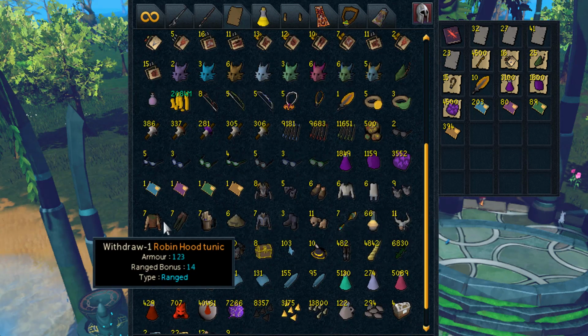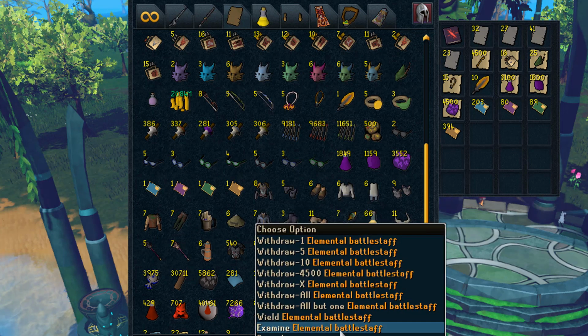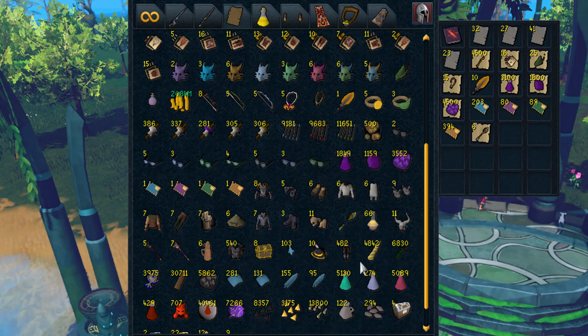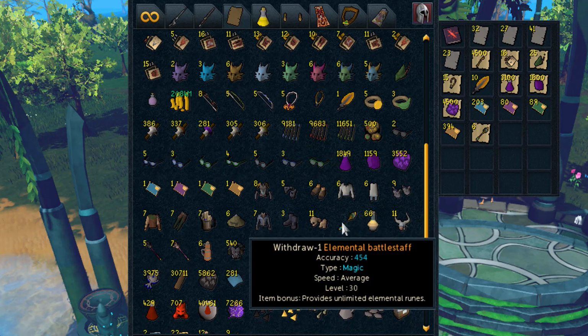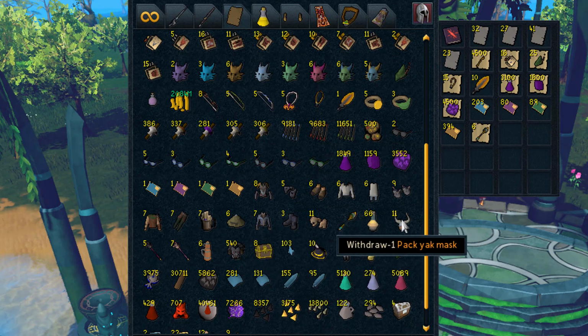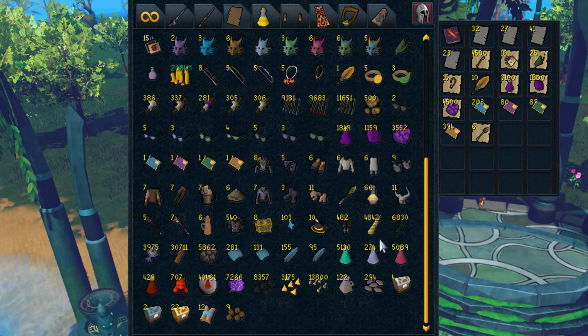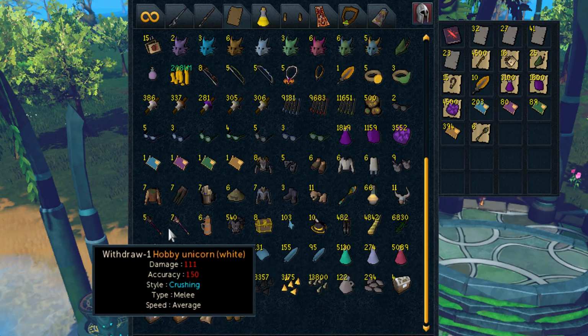I did save all of those items, don't know why, just wanted to because they were new, I think. Elemental Battle Staff, we are going to throw that in the price check as well because they are quite valuable. Yeah, I did save all of the Master Clue Scroll items, haven't sold any of them. Might have disassembled a few, but the majority is in this tab.